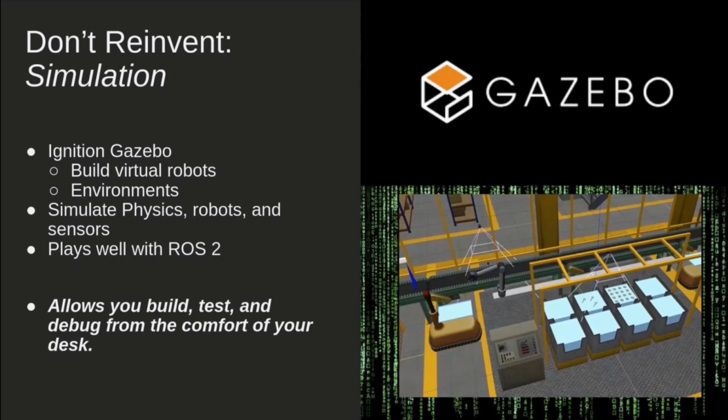I think the take home about simulation is that it allows you to build, test, and debug your robot in a very reasonable fashion. It allows developers to sort of work autonomously on their capabilities without having to be in the office, without having to be in front of a robot, which is extremely powerful.